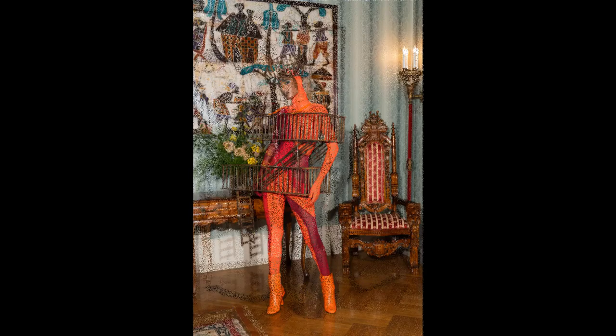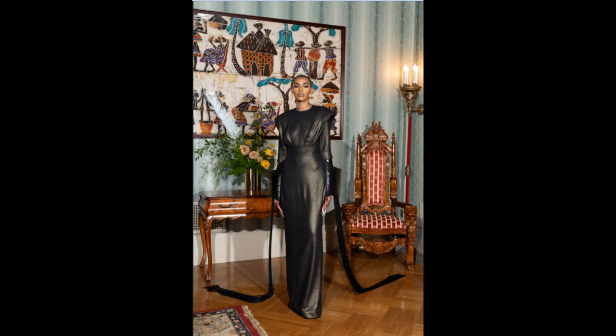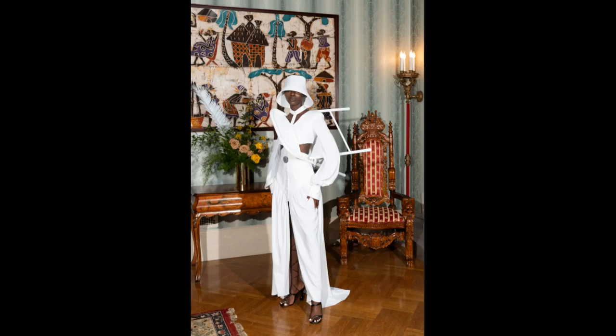Another one that I love, the model almost looks like Solange. I love this black dress. Ooh, I love this dress. I feel like it has the hand trains. Oh yes, I can see a lot of the fashion girls wearing this.